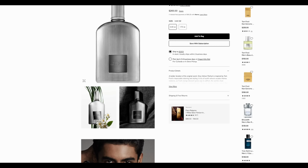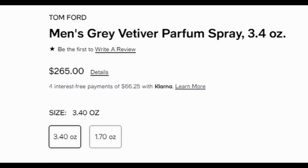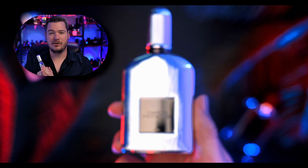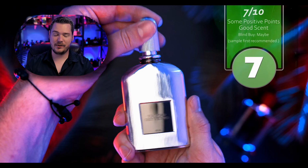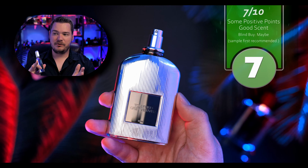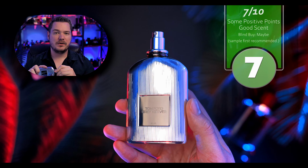The biggest downside to this whole thing is the price tag. Tom Ford is a designer brand. I look up to Tom Ford. Tom Ford is such an inspiration to me, but for the price tag of these fragrances, they're getting out of hand. I understand that they need to make a profit, but so what would I rate Tom Ford Gray Vetiver Parfum? I'd probably rate it around a 6 or 7 out of 10. I'll give it a 7 out of 10 because I'm really enjoying it right now, but it does fall in that 6 to 7 out of 10 because the price tag is absolutely extreme.